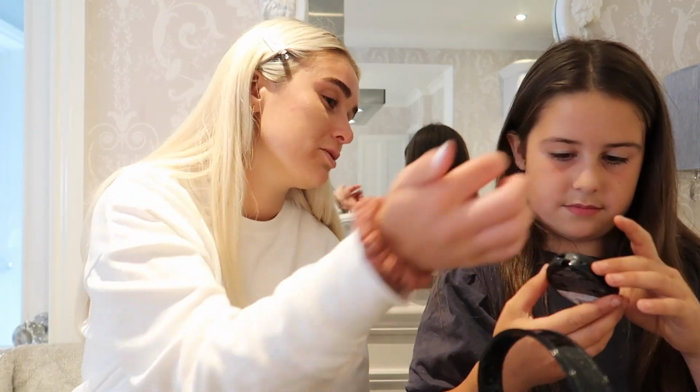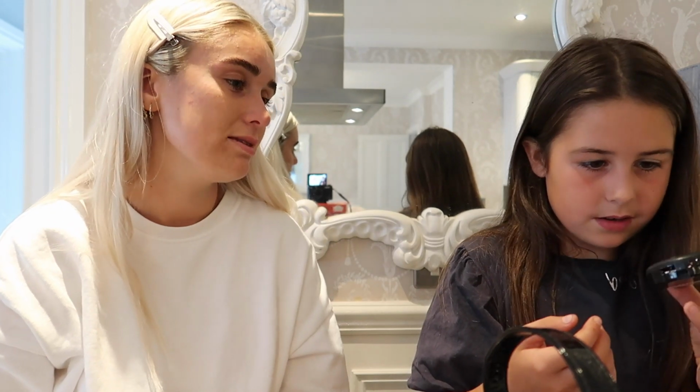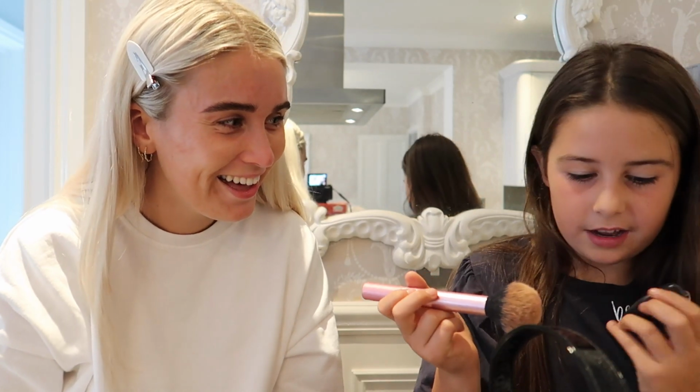That's actually broken, so you don't need to open it. You can just use it like there, look. What is it? That is blusher. We're going in with the blusher now. Okay. We're not putting any foundation or anything on. I can't find any foundation in there.